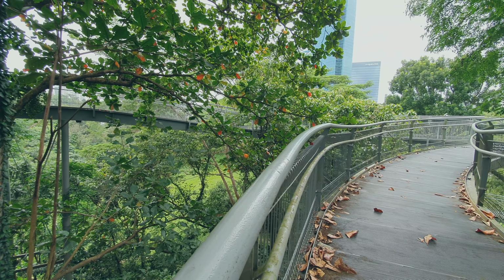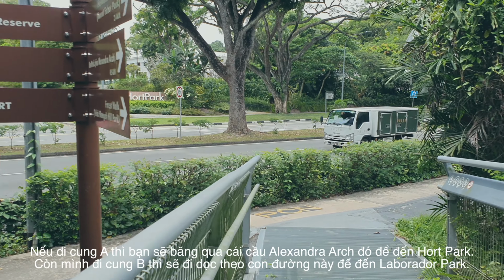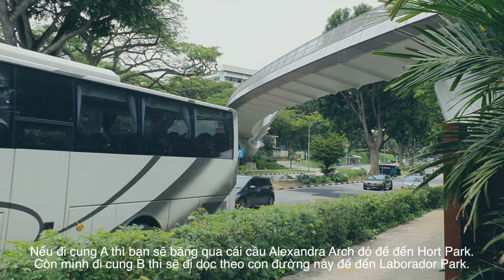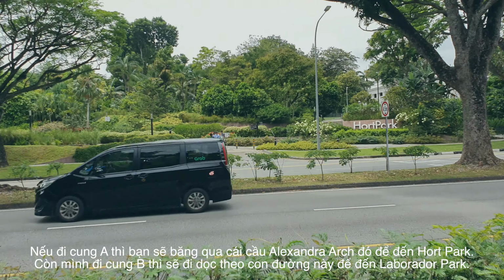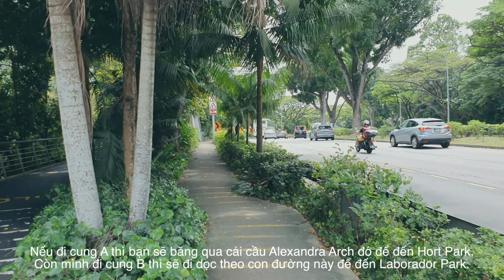If you go for Route A, you will need to cross Alexandra Arch to continue with Hort Park and Kent Ridge Park. Since I choose Route B, I will turn left, continue on Alexandra Road to Labrador Nature Reserve.